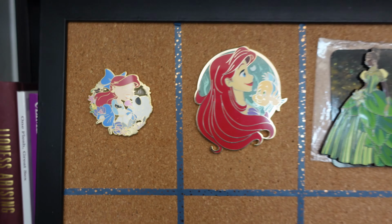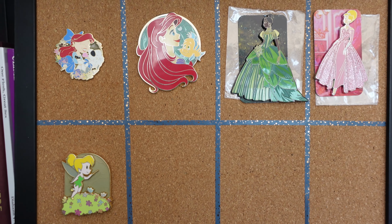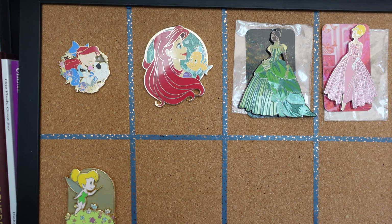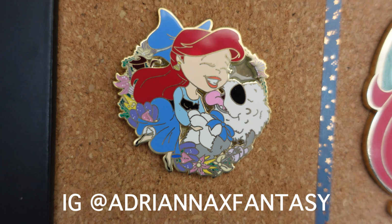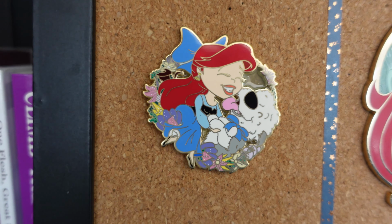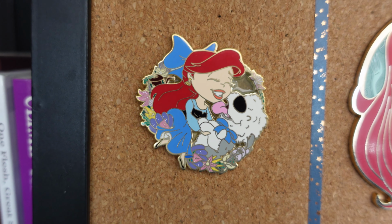All right, so I will do my best, if I remember who the maker of the pin is, to put their handle on screen and then link them down below. This first pin is from Adriana X Fantasy, and this one is of Ariel and Max, and I picked this up from her directly, and I think it's super cute. I love the art style. I love that it's Ariel in a dress.